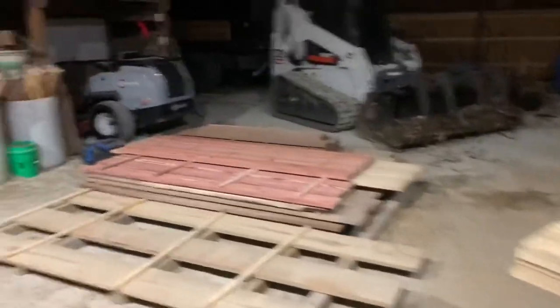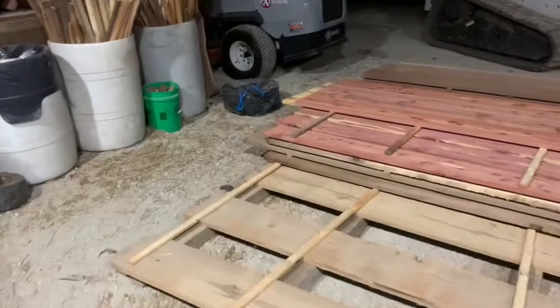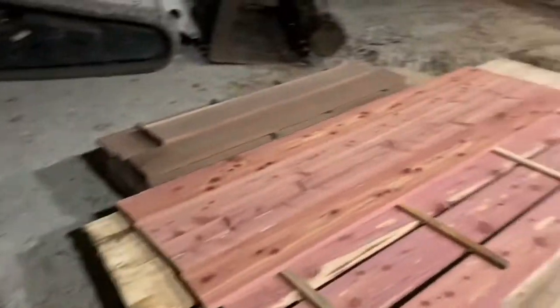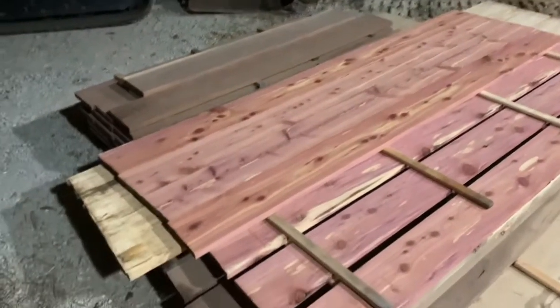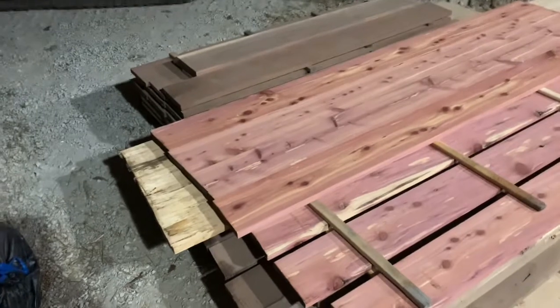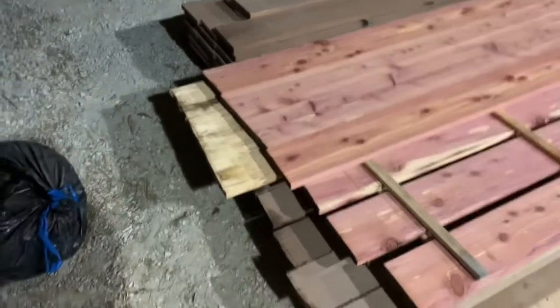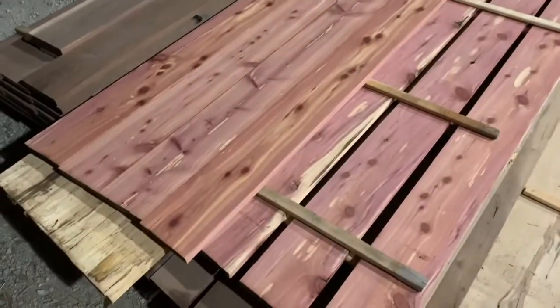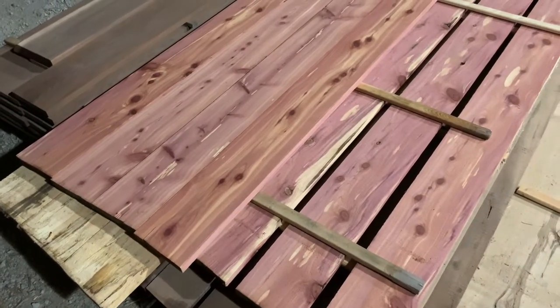So, we got quite a bit milled up today. We did get quite a bit of walnut done, some maple done, got my revenge on the maple tree that damn near killed me. Well, I ended up with a log on my foot over the deal, but close enough, near-death experience anyway. We ended up cutting up some really nice cedar here, which is just, that stuff's gorgeous.